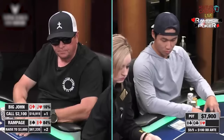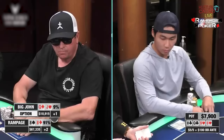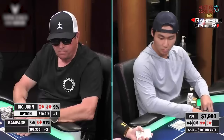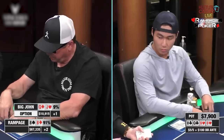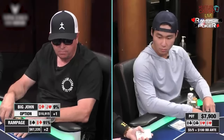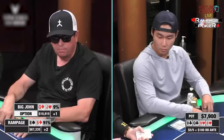The turn is the six of hearts. Pretty innocent looking card here. It does introduce a few more draws. So I think I'm probably going to bet big. That is before John leading out for $3,000. Very interesting now here facing this raise as John committed more money in the middle. I think I just have an easy decision to just get it all.